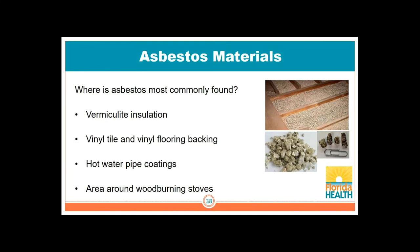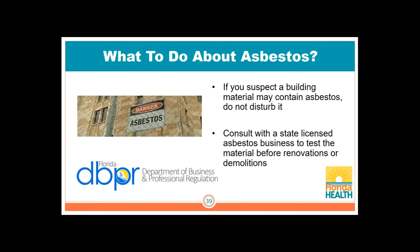Where is it commonly found? Well, like in wrapping around hot water pipes, wood-burning stoves, vinyl tile and vinyl flooring backings. It's been found in joint compounds for drywall. It's been found in vermiculite insulation, which is a type of insulation that's pictured on the right. This has been used in attics as an insulation product. The asbestos is a contaminant in that insulation and has been installed in homes around the United States.